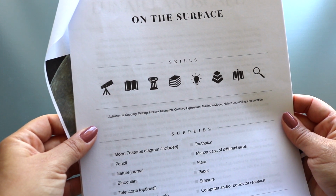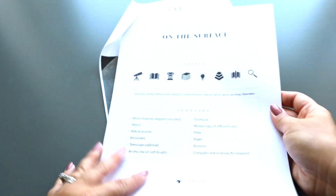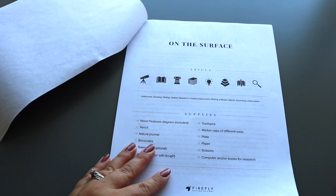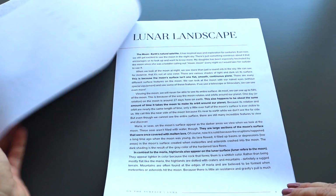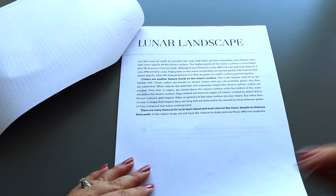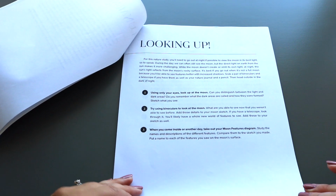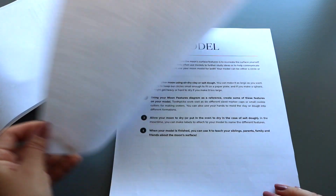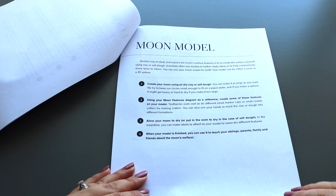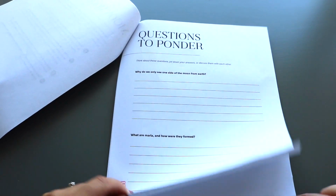In this study, we practice skills in astronomy, reading, writing, history, research, creative writing, expression, making a model, journaling, and observation. Every study has educational information on the topic, outdoor exercises, hands-on projects, writing prompts, lesson extensions, and worksheets related to the study. What I enjoyed about these nature studies is that they did a good job at balancing the studies with hands-on projects, time spent outdoors, and on paper.